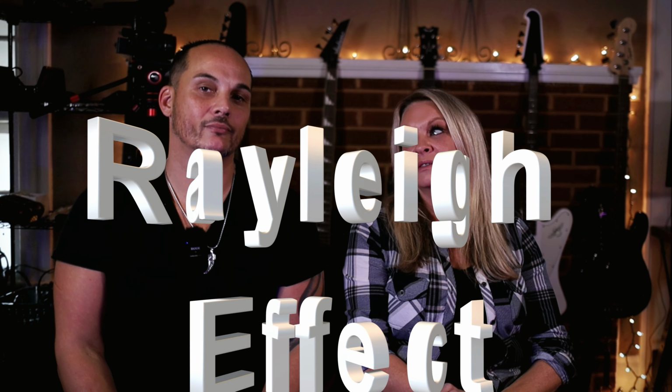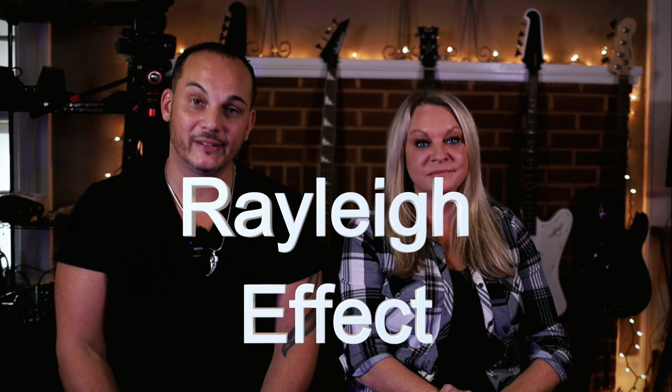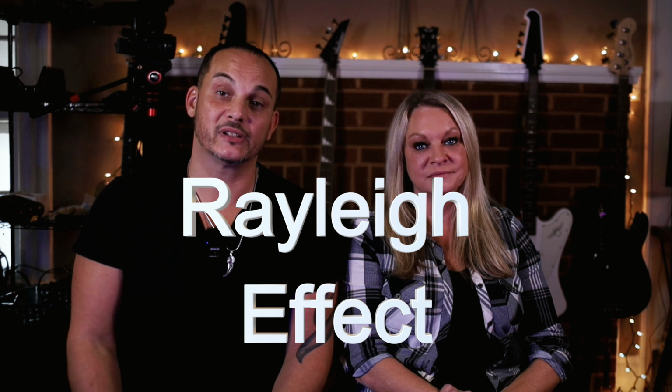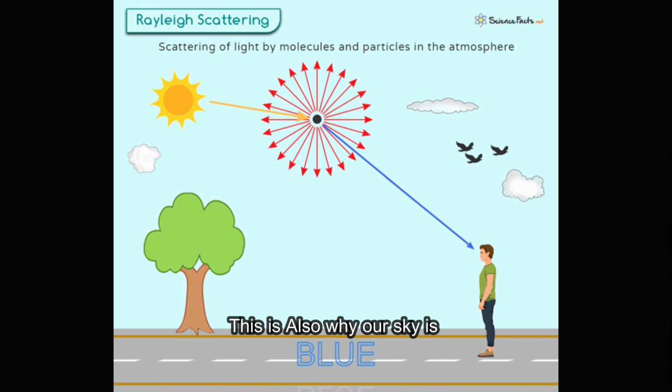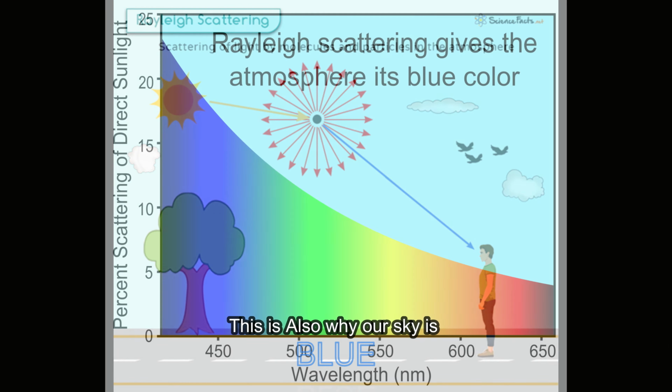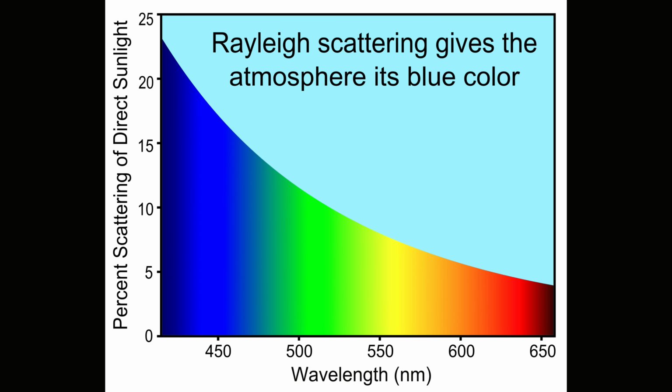But first, let's tackle the fascinating phenomenon that can plague photographers, the Rayleigh effect. The Rayleigh effect. Ah, yes. This is a subject that separates amateurs from the pros. Now, for those of you who aren't familiar with it, the Rayleigh effect refers to the scattering of light particles in our atmosphere, causing a shift in color perception.